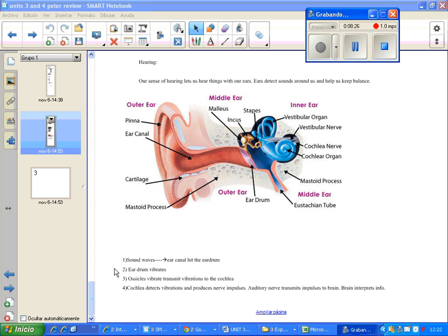How does hearing work? One, sound waves go through the ear canal and hit the eardrum. Two, the eardrum vibrates. The ossicles vibrate and transmit vibrations to the cochlea. The cochlea detects vibrations and produces nerve impulses. The auditory nerve, here at the end, transmits impulses to the brain, and the brain interprets the information.